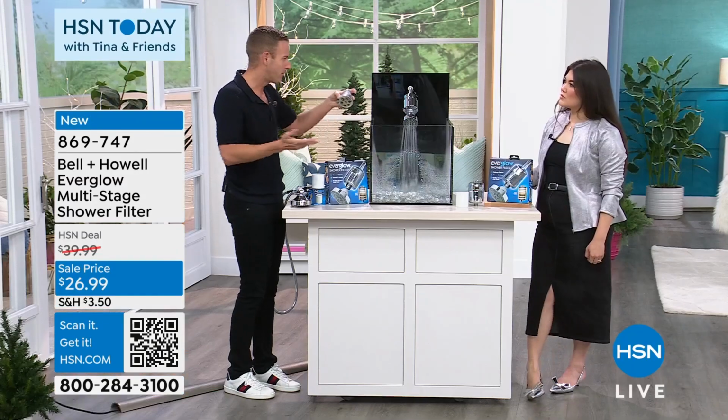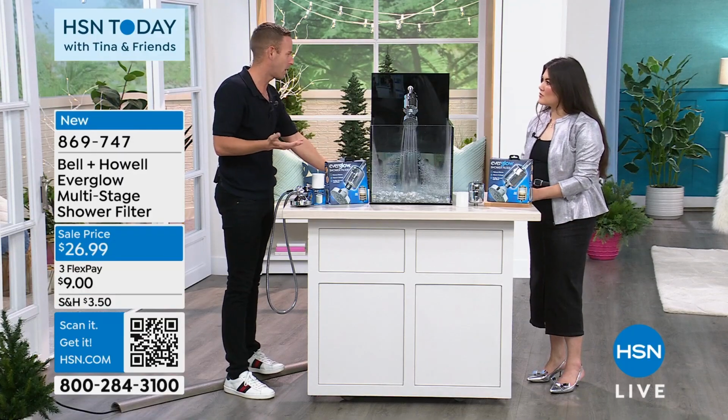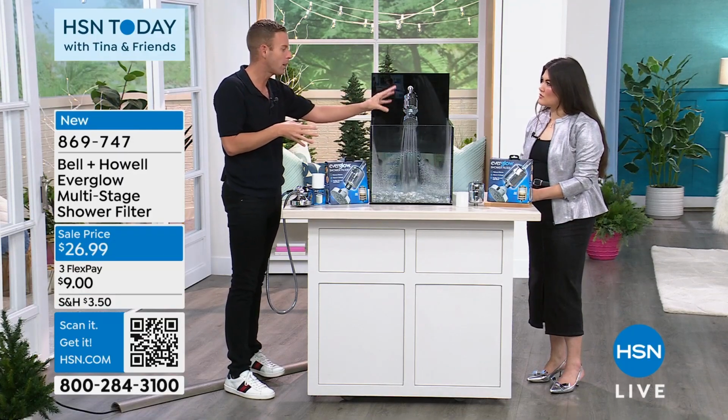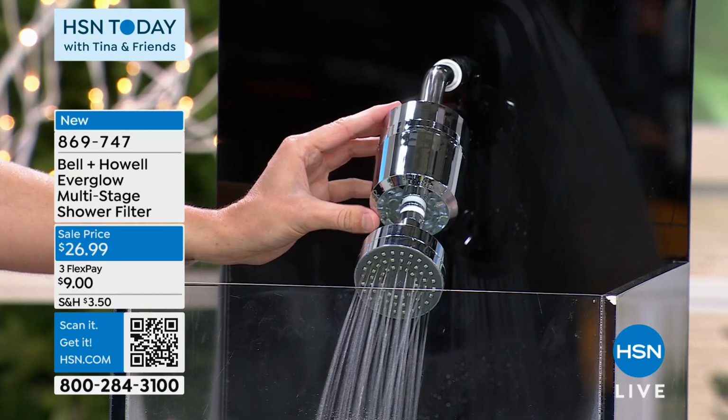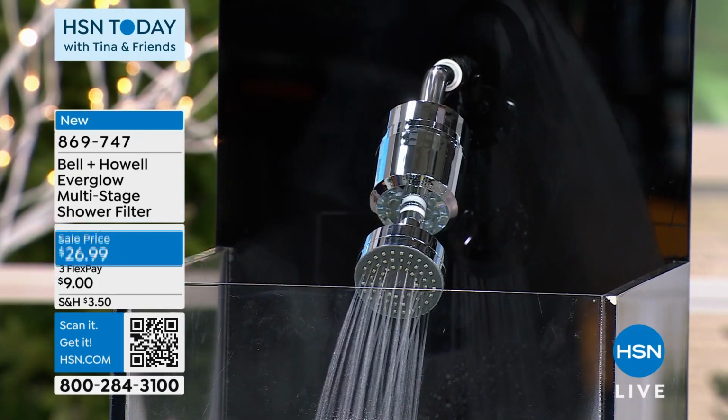Nobody's going to harm yourself by having heavy metals in your water, but your skin's going to be softer, it's going to look brighter, and it's going to make your hair a lot stronger when you use the filter. I mean, this is amazing, right?